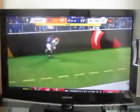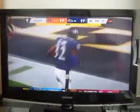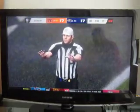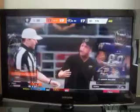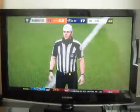And this is caught. Touchdown. Caught in the end zone, but there's a flag. Flag down. This might be coming back. Depends on who it's against. It's against the Ravens. So obviously they will decline the penalty there, and the result is 6 points.